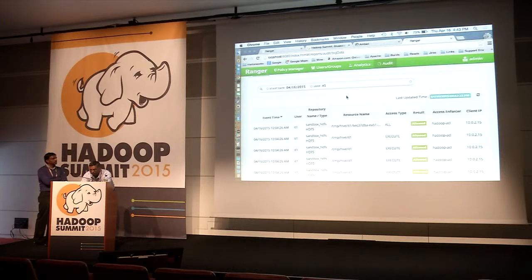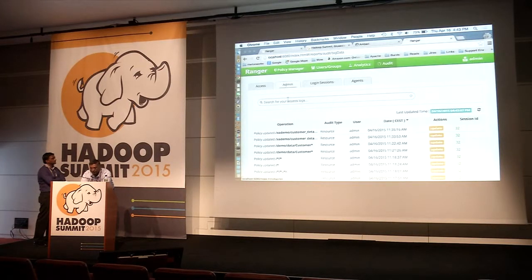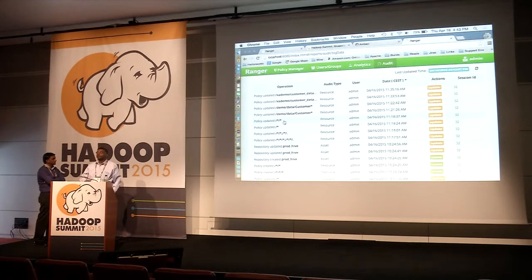Now, as we are talking about audit in enterprises, you also want to make sure that you are compliant with various other regulations like SOX and all that.